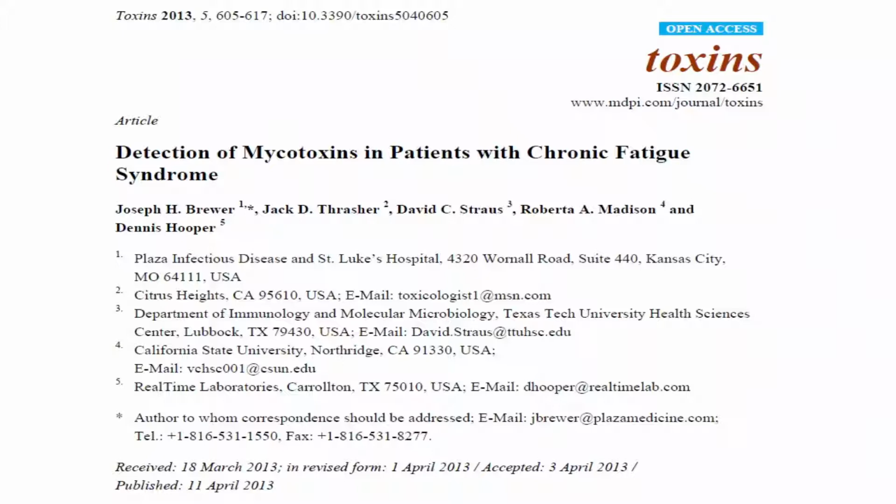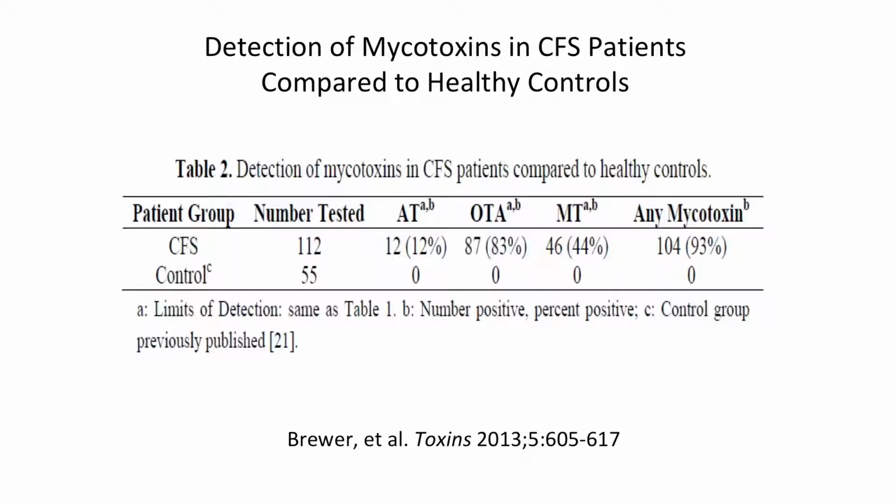to address that. So this was our first paper published in Toxins, detection of mycotoxins in patients with chronic fatigue syndrome. And so basically, some of you have seen this before, we ended up with 112 patients that met the CDC case definition for chronic fatigue syndrome, the so-called Fukuda definition that had been published back in the early 90s. And we found that if you took any of the 3 mycotoxins that were available on the assay at that time, 93% had at least one of the mycotoxins.